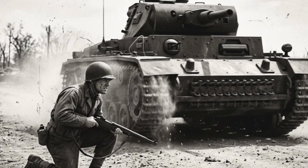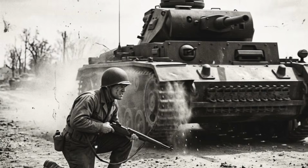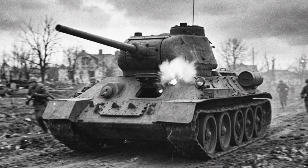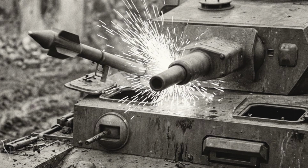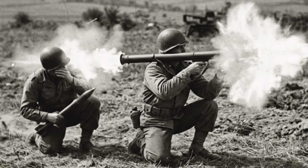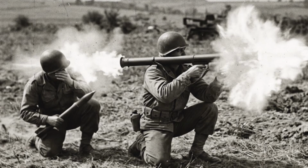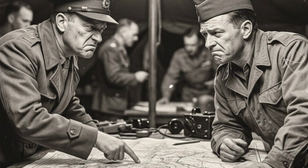So the frontal engagement, the one every training poster seemed to imply, soldier kneels, tank charges, soldier fires, tank explodes, was close to a fantasy. Against the Tiger's front and gun mantelet, a bazooka rocket was, more often than not, just a very loud way to announce your position to 88 tons of angry German engineering.